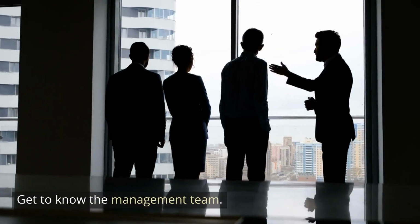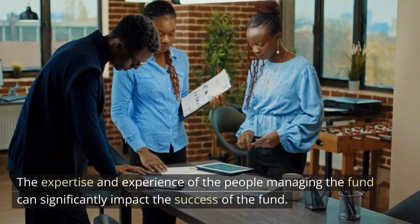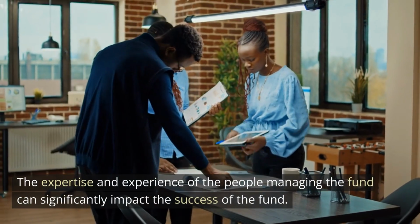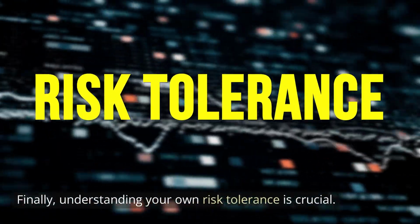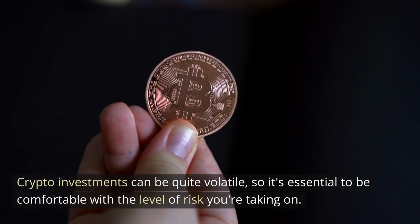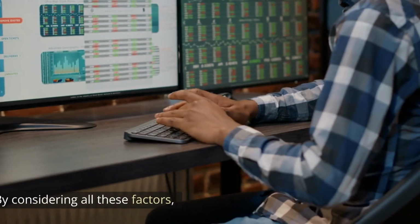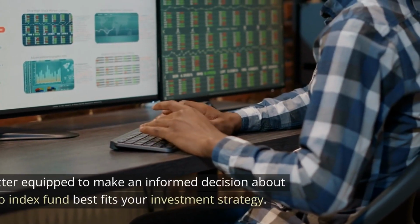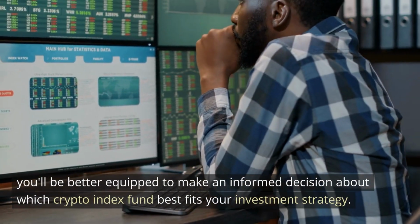Get to know the management team. The expertise and experience of people managing the fund can significantly impact the success of the fund. And finally, understanding your own risk tolerance is crucial. Crypto investments can be quite volatile, so it's essential to be comfortable with the level of risk you're taking on. By considering all these factors, you'll be better equipped to make informed decisions about which crypto index funds best fit your investment strategy.